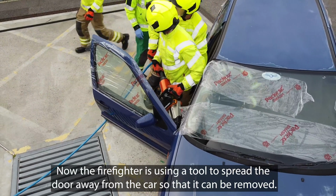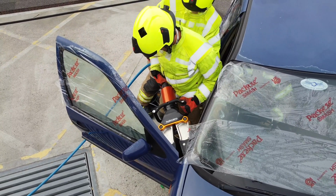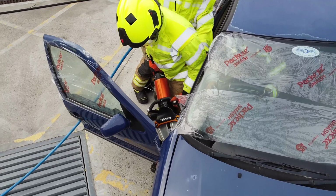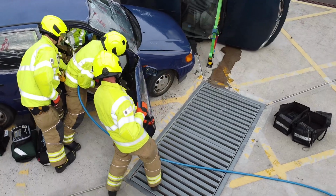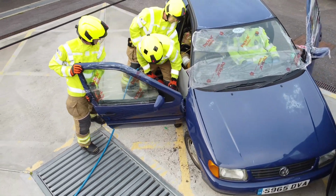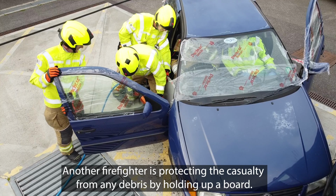Now the firefighter is using a tool to spread the door away from the car so that it can be removed. Another firefighter is protecting the casualty from any debris by holding up a board.